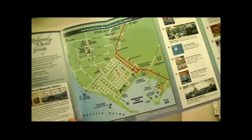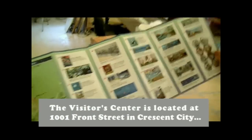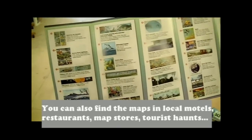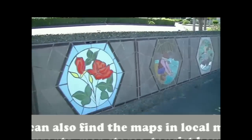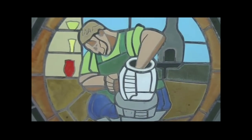Pick up this handy map at the Visitors Center in Crescent City and get your eyes on some of Harley's work. You can also tour some of the great painted murals to be found around Del Norte, courtesy of the Redwood Mural Society. And while you're out enjoying the civic art, keep your eyes peeled. You just might glimpse a local artist at work.